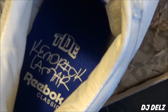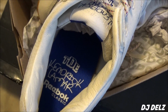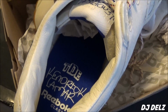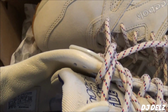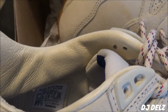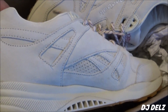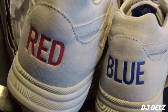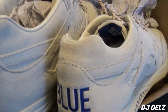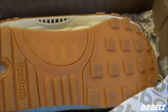Let's get into some more kicks. Bang. We got the Kendrick Lamar Ventilators. These are great shoes. If you don't own a pair of Ventilators, definitely get a pair. It doesn't have to be this shoe. They have a lot of great collaborations. Look at the leather in the interior, man. That upper is just really sweet. Check out the back. Real great collaboration. That gum bottom is so on point.